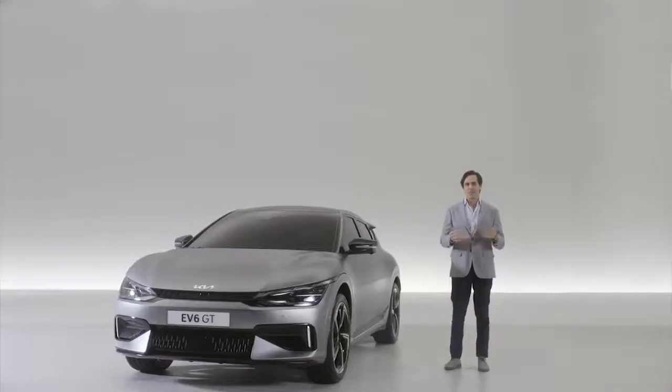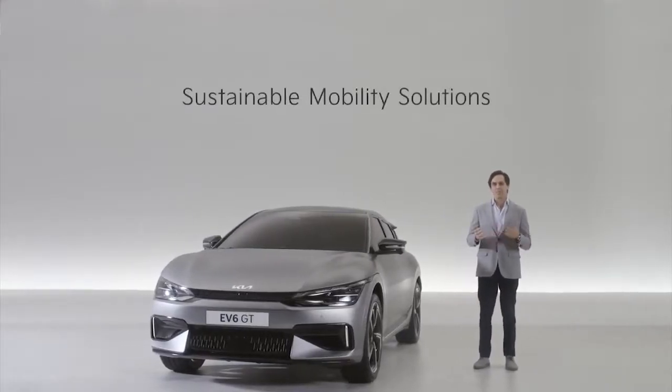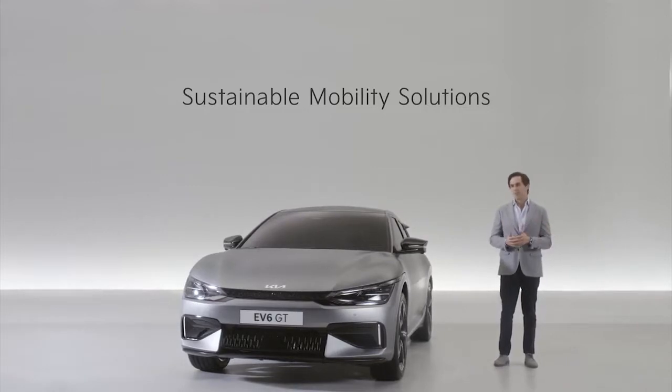And the EV6 is the symbol of our commitment to providing sustainable mobility solutions, reinforcing the acceleration of the world's transition, not only to sustainable energy, but also to products, materials, and manufacturing. It's a big challenge, but we are optimistic. And this optimism is deeply rooted in our core belief that when we move, we get inspired by new ideas, ideas that can change the world to a better place.